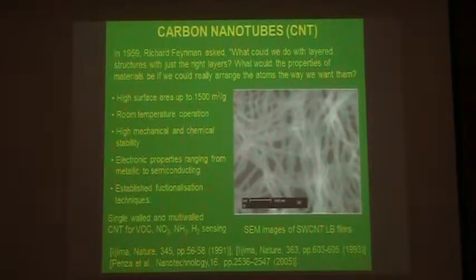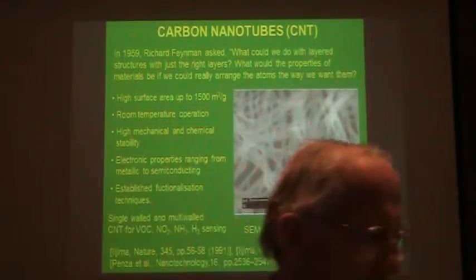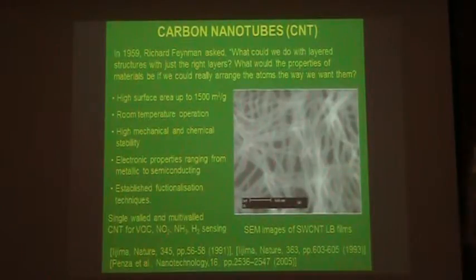Carbon nanotubes. The first report on carbon nanotubes, multi-walled carbon nanotubes, was delivered by Iijima in Nature in 1991, so 22 years ago. Why are gas sensing people so interested in carbon nanotubes?